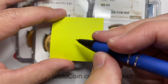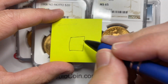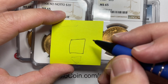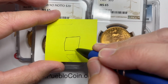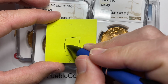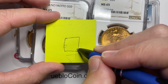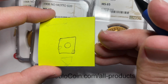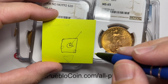I want you to think of grading as a baseball strike zone, right? So here's home plate down here. And anything in this zone is the strike, right? Anything in this zone is a 65, let's say. There's a difference between a borderline pitch, that can be all over the place, and, as they say, one right down the middle. You can have pitches all over the place that are still in the zone. So what CAC really seeks to do is identify coins that are right down the middle.